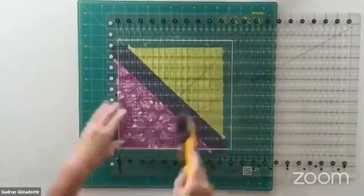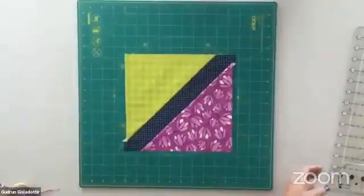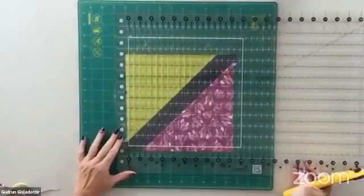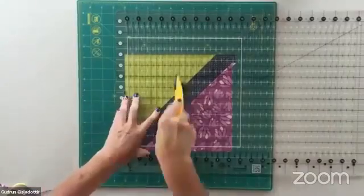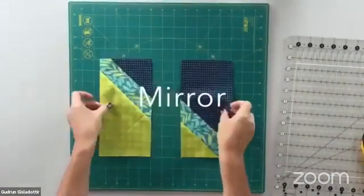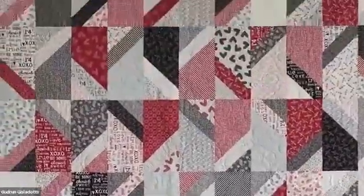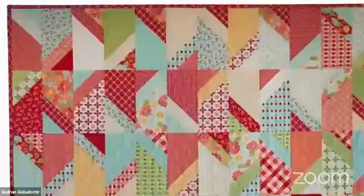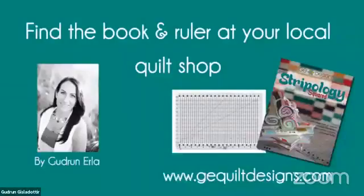I'm actually using the original ruler in this particular video because the XL or the squared ruler weren't out yet, because this pattern is found in my Stripology Squared book. So then you create these blocks and you cut them apart. You get mirror image blocks, and then once you put them together, they have no seams to match. So you just flip them around and it's a really fun effect.